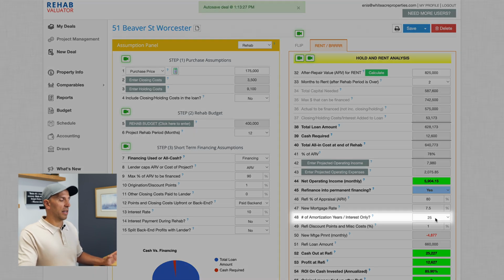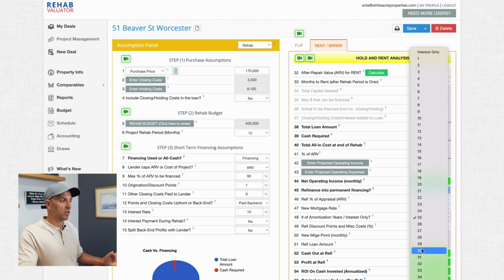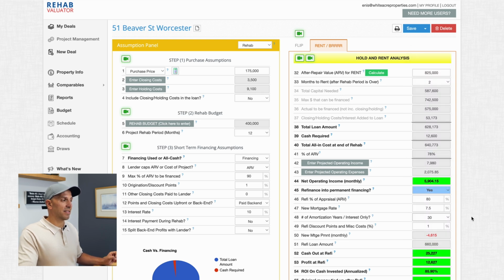Then amortization, that's going to also come from your lender. All three numbers here, the LTV, the mortgage rate, and the amortization, it's going to come from your local bank. So ask them what they can do for you. If they can do 30 years of amortization, will be even better. Some are doing 20, some are doing 25, and only a few are doing 30. So reach out to a local lender to get those numbers.